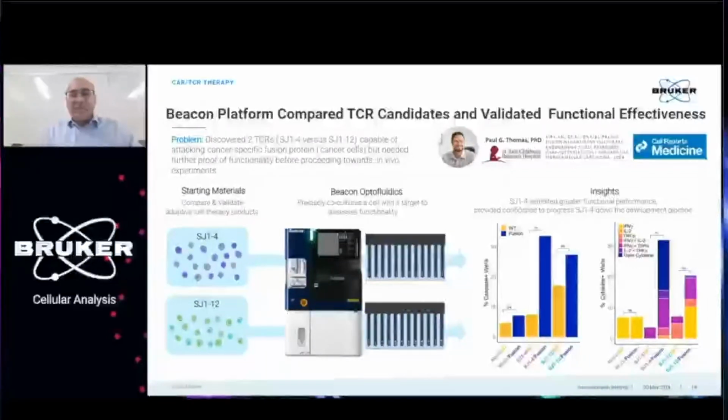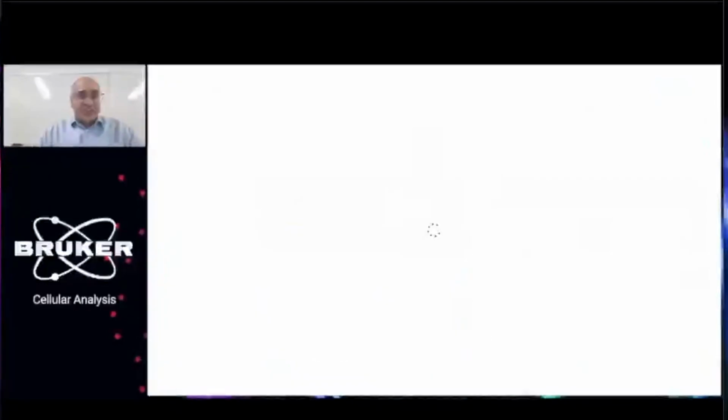And results established that SJ14 exhibited a greater level of cytotoxicity as well as polyfunctional cytokine secretion, which provided the required confidence to our researchers to move ahead with SJ14 for clinical studies.